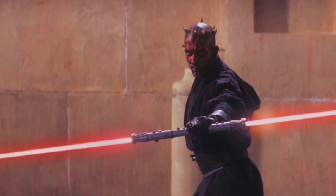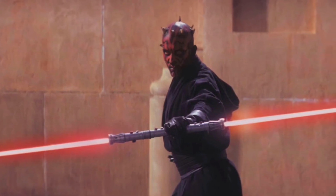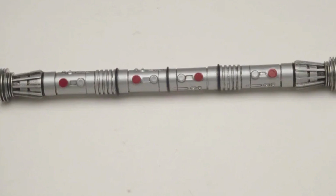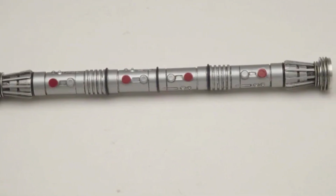Moving on to number 7 on the list, we have Darth Maul's iconic double-bladed lightsaber. So this lightsaber is too cool not to put on the list. The hilt itself is pretty simple with an overall silver look and a few red and black knobs on it.